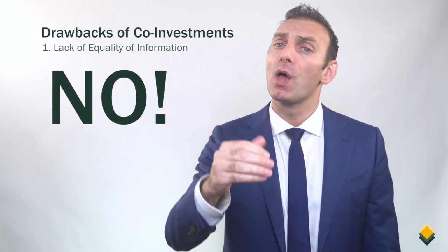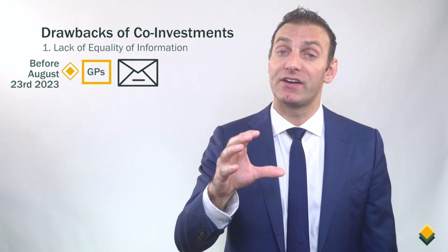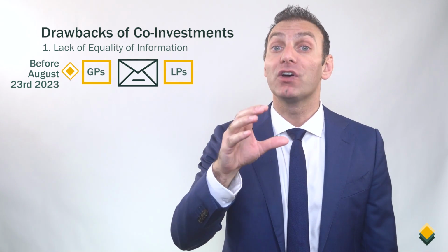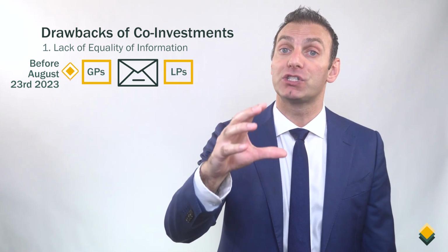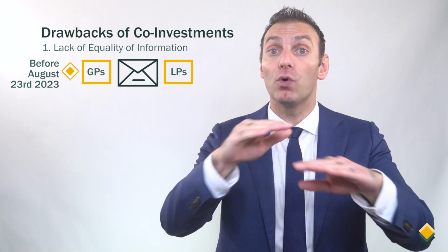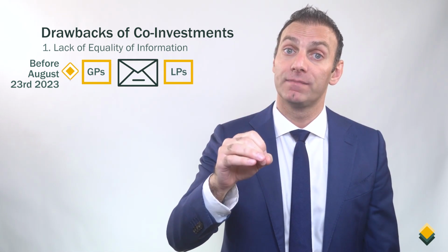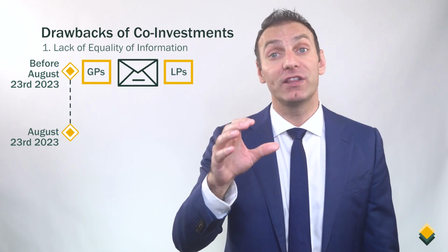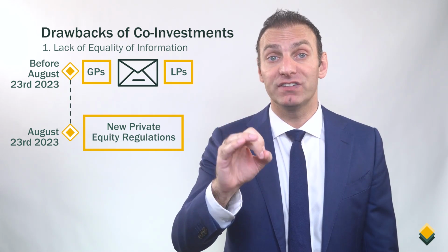Let me explain. Before August 23rd, 2023, GPs would have side letters with individual LPs where the GPs and certain LPs could make separate deals outside of the private equity fund limited partnership agreement without having to disclose many of the details to other LPs. This includes co-investment rights. On August 23rd, 2023, the SEC came out with new private equity regulations to level the playing field.